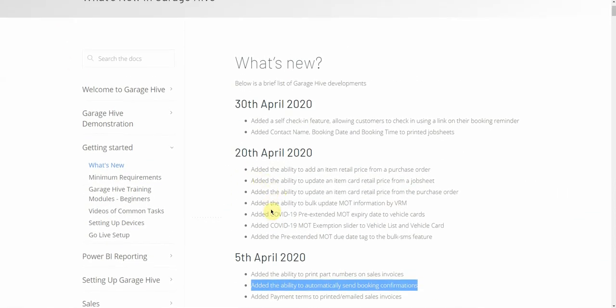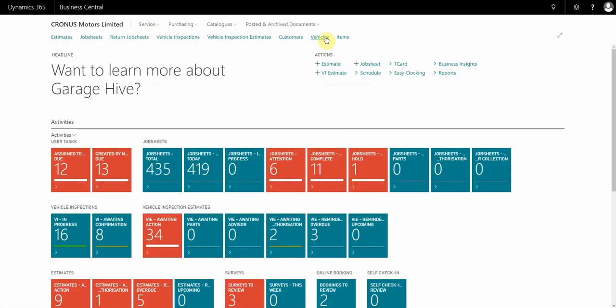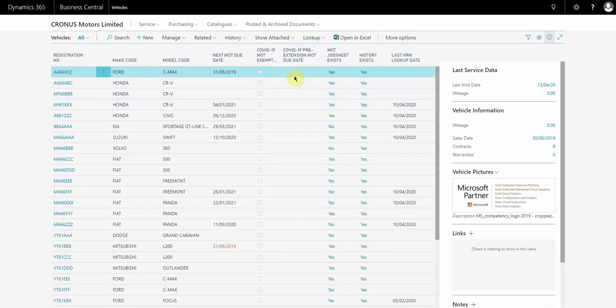So moving on, later in the month we added again some very specific COVID-19 features, all to do with the MOT expiry. So everybody's aware that the DVSA is adding a 6 months extension onto certain vehicles. It's typically happening up to a week before the vehicle is due to expire. And what we've actually added is the ability to see the vehicles that have been extended, but also see the ones that haven't yet. And if they have, you can see the previous date and the new date.